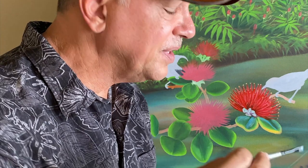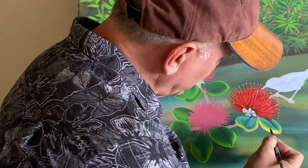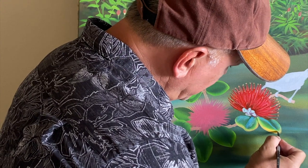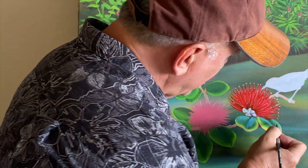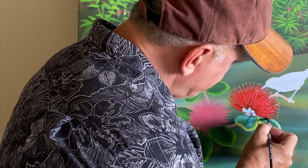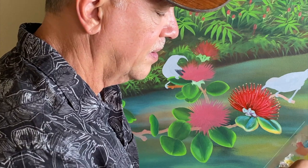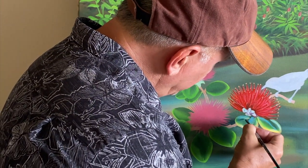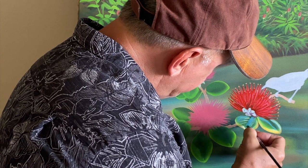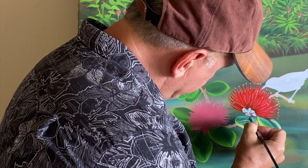Finally, maybe a little bit of a white shiny highlight on those leaves. Just choose some places where you think it might look nice. Maybe give them a try. I think that looks nice there. Yeah. Maybe some yellow veins in there.